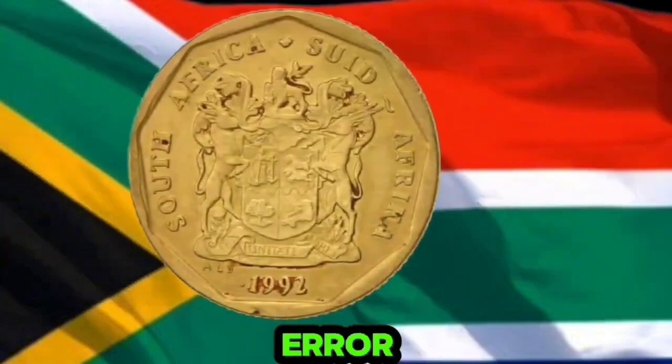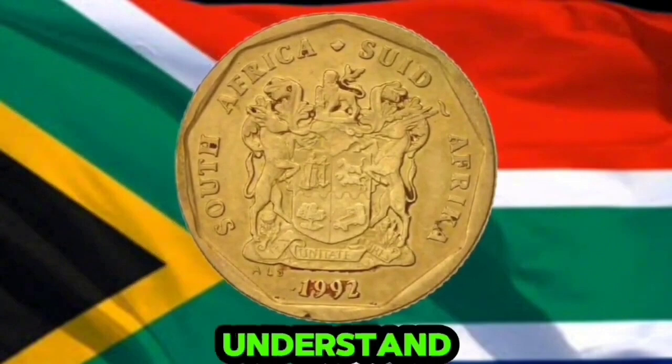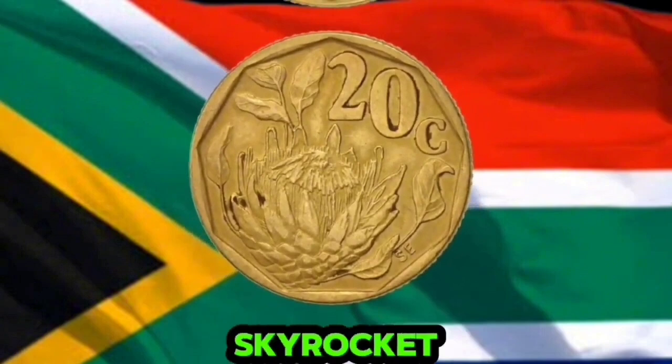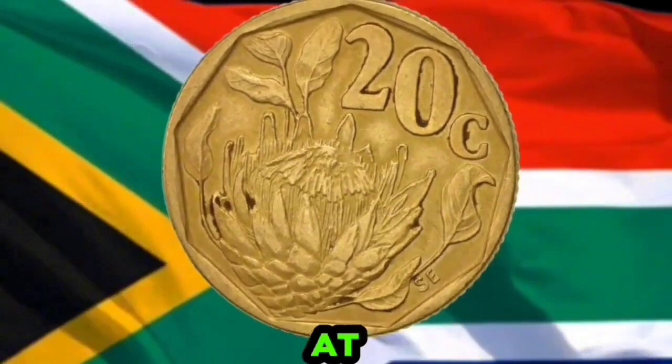In 1992, a small batch of 20-cent coins was struck with an error that caused the coin to be misaligned or display incorrect markings. It's important to understand that error coins, particularly those from well-known mints like the South African Mint, are highly prized by collectors. And when a coin like this is discovered, its value can skyrocket.